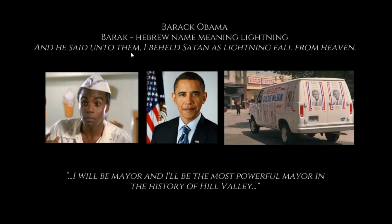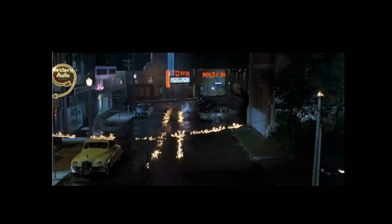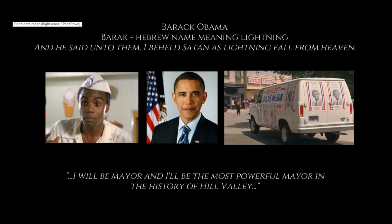And Barack Obama, of course, Barak in Hebrew means lightning, right? And the whole movie of Back to the Future is about the lightning strike. And this is from Luke 10:18. And he said unto them, I beheld Satan as lightning fall from heaven.